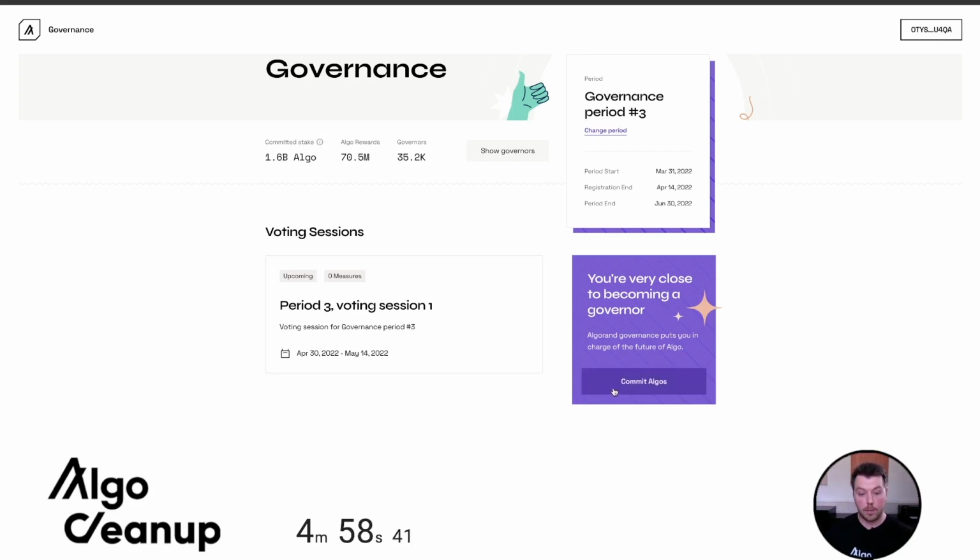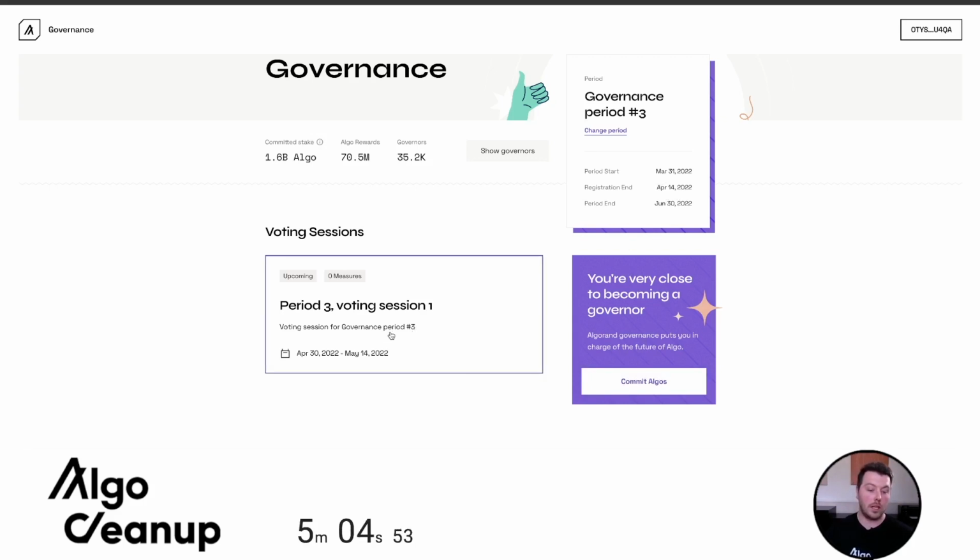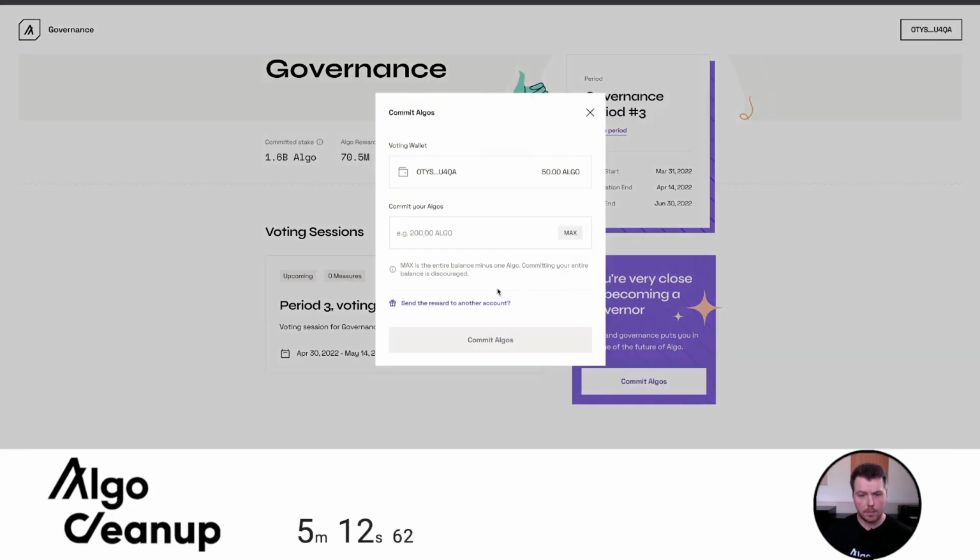So first step is we have to commit our algos before April 14th. So we're going to do that right now. And then you'll see that we have to vote between April 30th and May 14th. And more information will come out when those measures are prepared. But first, let's go ahead and commit some algos from that brand new wallet we just created and we just funded. So in this wallet, I'm going to commit 10 algos.